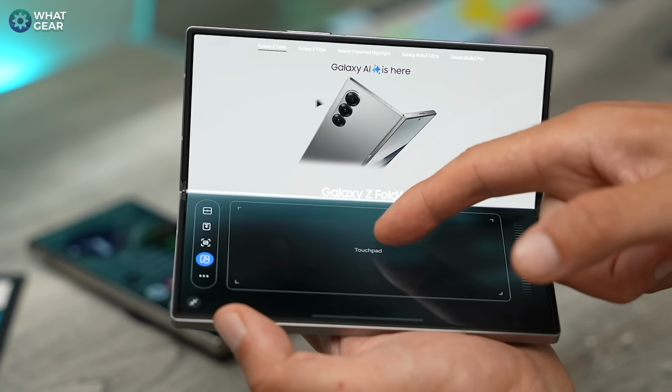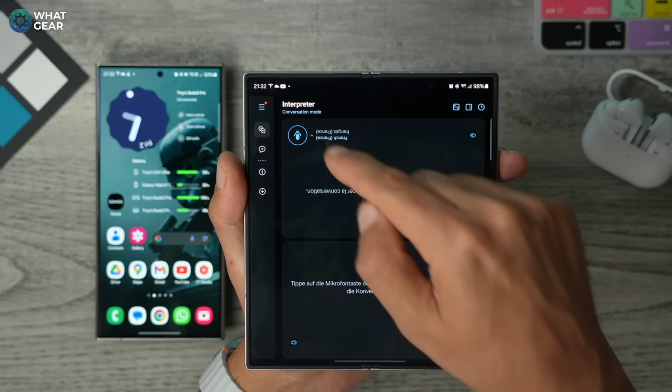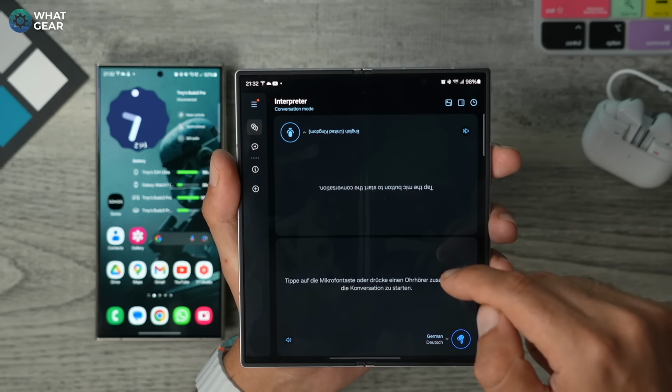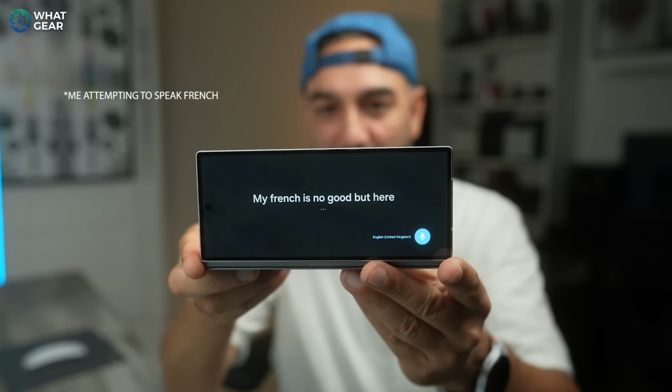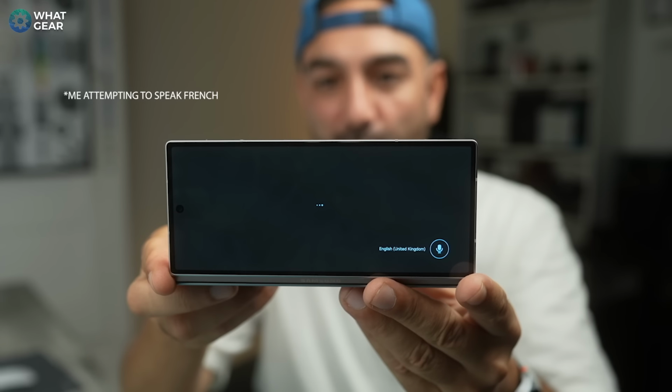And another significant advantage for the Fold, based on the fact that it does have two displays, is you gain the ability to use both screens simultaneously with tools like the Samsung Interpreter app, for example. Although right now the use cases are pretty limited, this still is a pretty big deal.